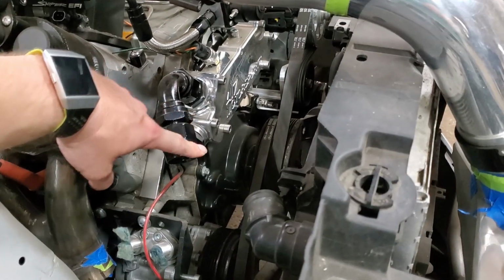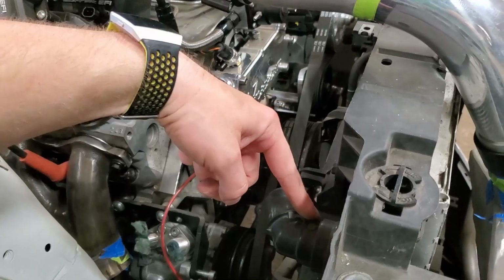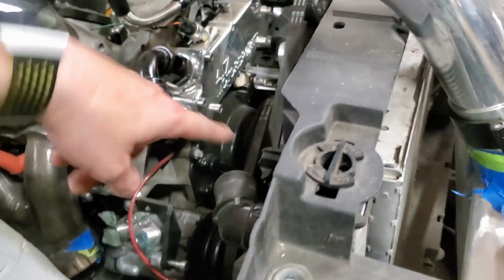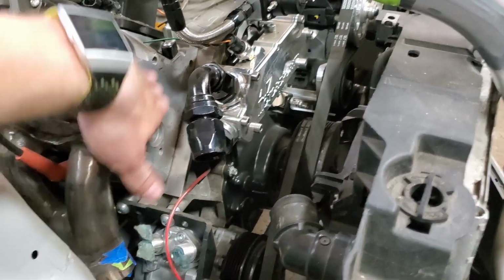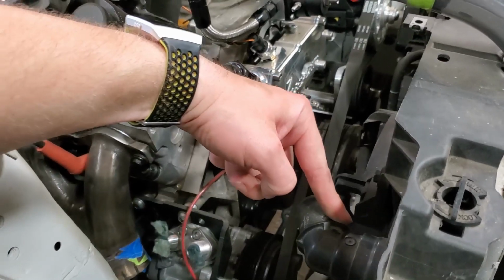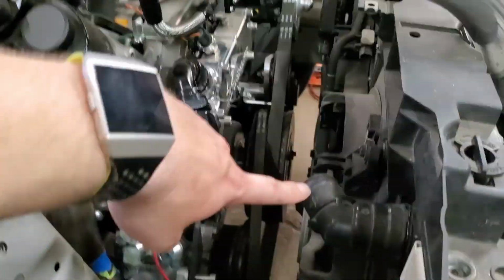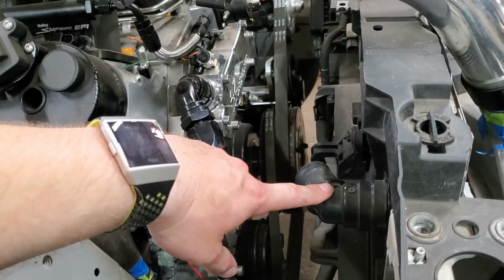The PTFE is not going to be too long from here to here. That's the cold side, starts down here, goes through the whole block, then it exits up here, and I guess it's going to go in here. So, cold goes through the engine, hot is rising up out of it, and then goes back into the radiator. I was going to roll with the stock radiator, but I decided against that.